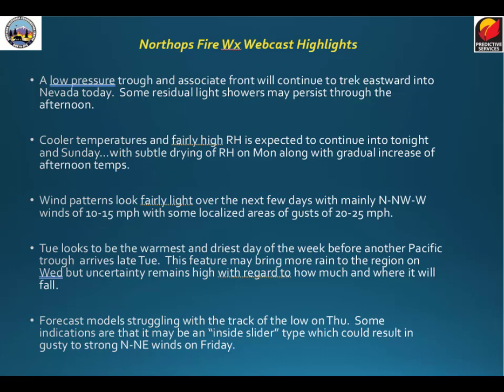Summarizing today's fire weather webcast highlights, a low pressure trough and associated front will continue to trek eastward into Nevada today. Some residual light showers may persist through the afternoon. Cooler temperatures and fairly high RH is expected to continue into tonight and Sunday, with subtle drying of RH on Monday, along with gradual increase of afternoon temperatures. Wind patterns look fairly light over the next few days, with mainly north, northwest, or west winds of 10 to 15 miles per hour, but some localized areas of gusts to 20 to 25 miles per hour are possible.